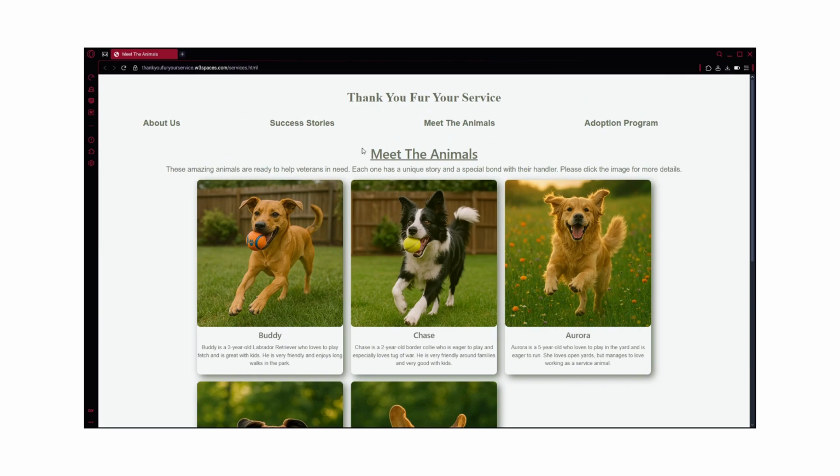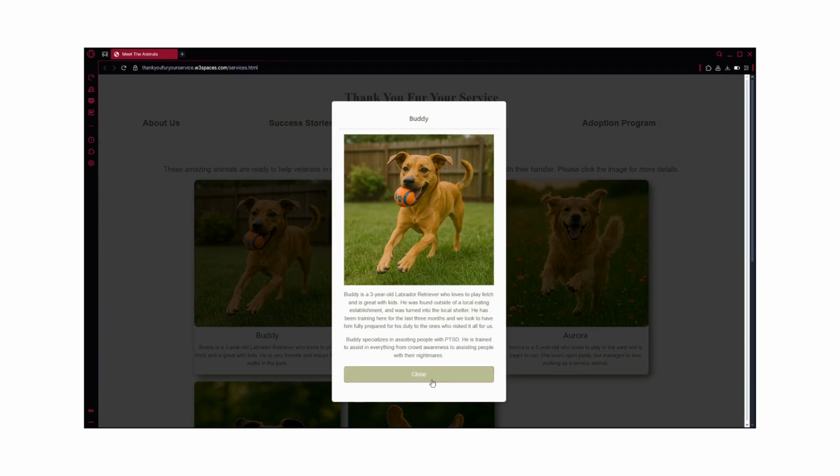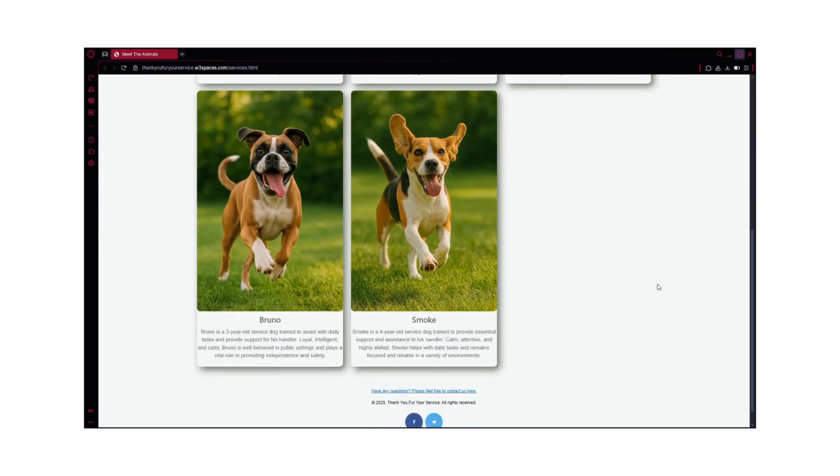With the same navigation bar as before, you're able to navigate to any page as needed. When hovering over the images, you're able to click, displaying more information about the animals. Upon resize, you're able to watch the grid fully adjust to the screen size.